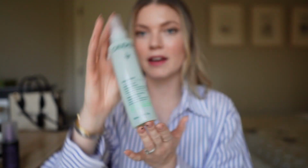Next up is the Caudalie Makeup Removing Cleansing Oil. I love this.